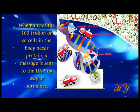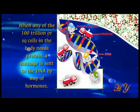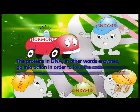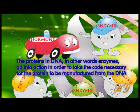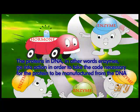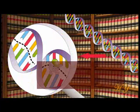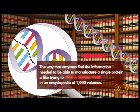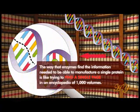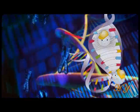When any of the 100 trillion or so cells in the body needs protein, a message is sent to the DNA by way of hormones. The proteins in DNA, in other words, enzymes, go into action in order to take the code necessary for the protein to be manufactured from the DNA. The way that enzymes find the information needed to manufacture a single protein is like trying to find a single page in an encyclopedia of 1,000 volumes.